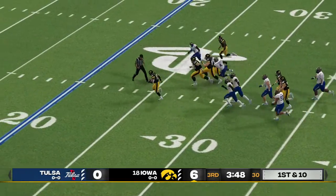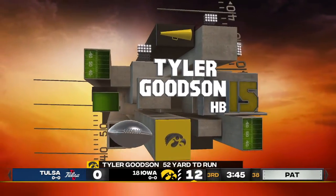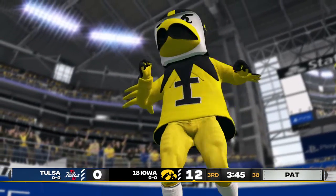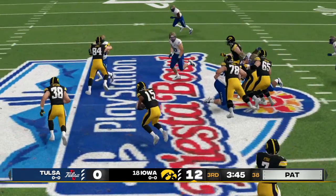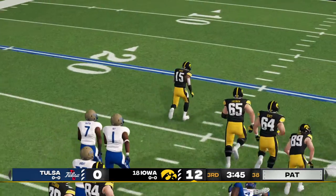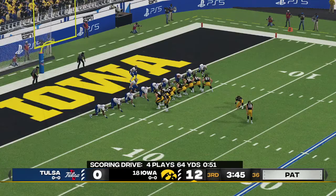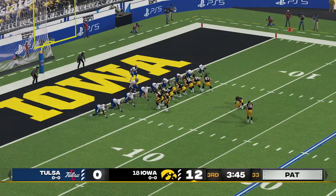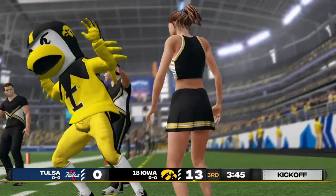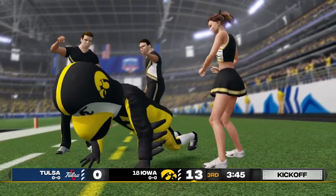He's at the 40. He's at the 30. The 20. The 10. And a huge touchdown play. Wow. When you see that end zone in front of you, it can elevate your running to another level. Awesome play. The extra point. A four-play, 74-yard drive. And the result, 7 points.